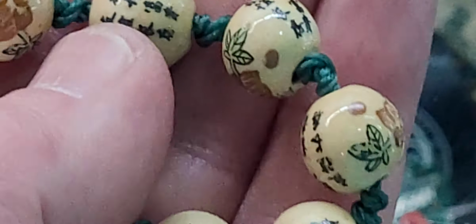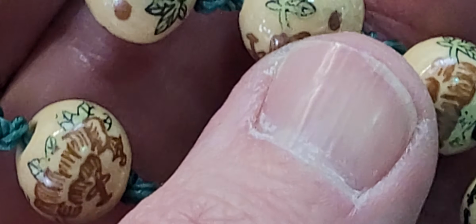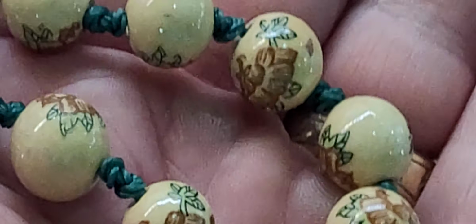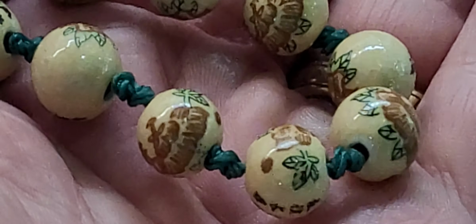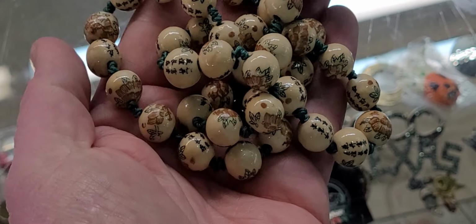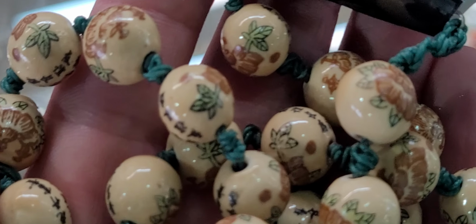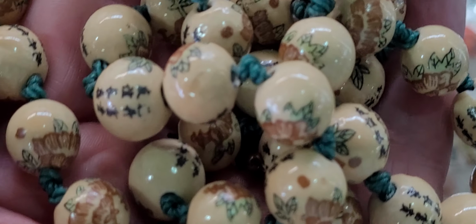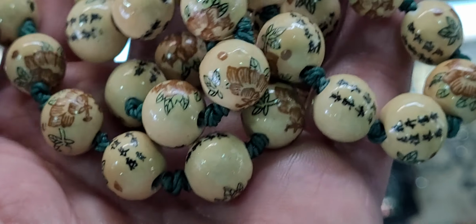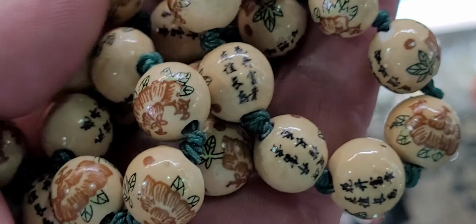I love them. It's like a kid in a candy store. But we're getting those. We are getting those beautiful beads. I do think they're ceramic. So hand knotted. Looks like they're hand painted. Has Chinese writing on them. And different flowers.